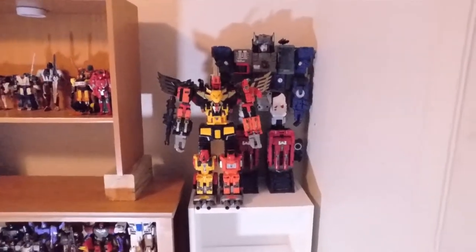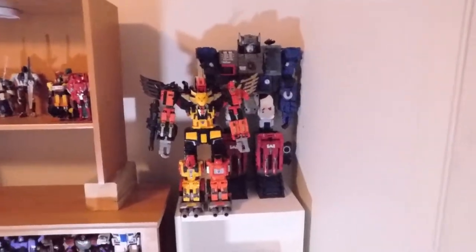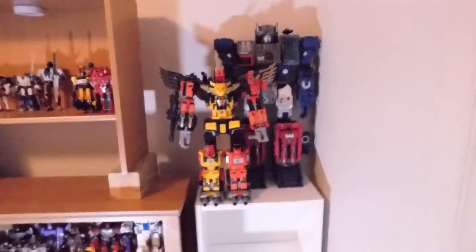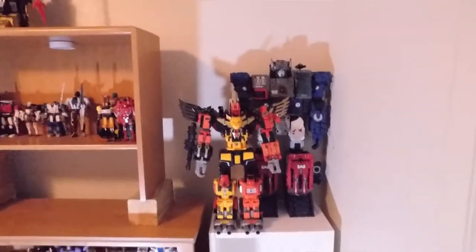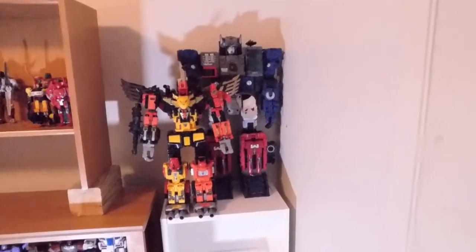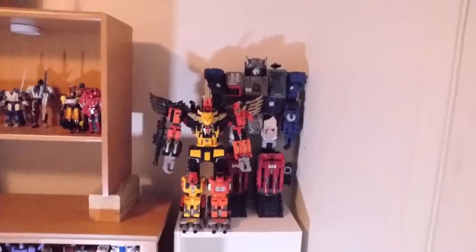Yes, Trypticon is no longer in the main display area. I put him in storage because he does not look very good anymore. His tail is super flappy. It doesn't really lock into place, and he hasn't lasted very well, unfortunately. So he'll be in storage, I guess, forever. But these two Titans look super cool next to each other.